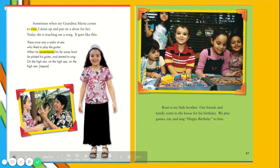Thumbs up if you see some photographs. Nice. Go ahead and discuss. How does this photograph give you more information about Renee? That's right. This photograph shows us what Renee looks like, and it also shows us how Renee celebrates his birthday.